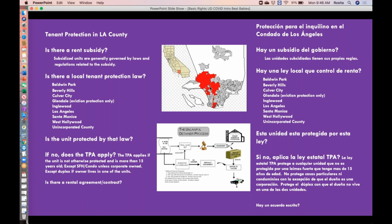Early on in the pandemic, I would get these messages on this Facebook group that I facilitate. My landlord is evicting me. I sent him this letter. I told him the mayor of Los Angeles says no evictions. Well, dude, you live in Pomona. So what the mayor of Los Angeles says has nothing to do with the laws that protect you.